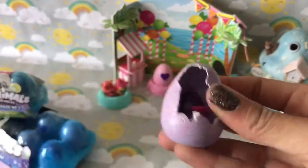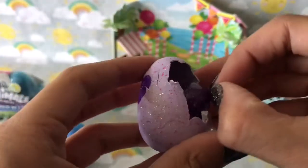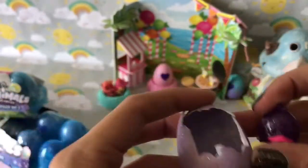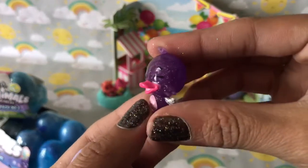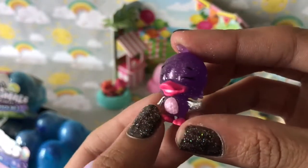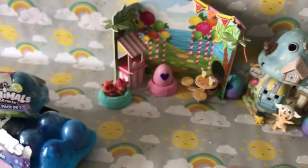No, I'm pretty happy. Yeah, these glitter shells are a little bit more like, they have an elasticity to them. I don't really know another way to put that. More bendy and rubbery. This is my favorite. Look at this duck. Or chick. I don't know what it is.